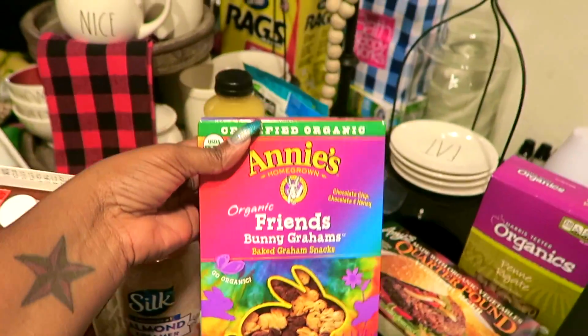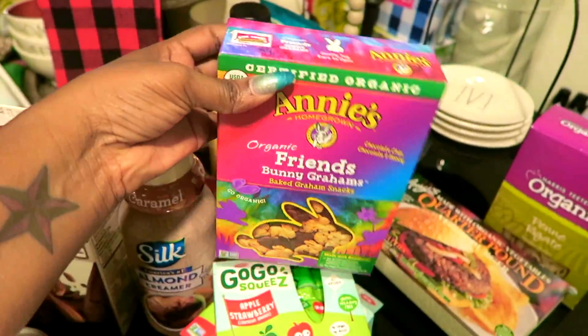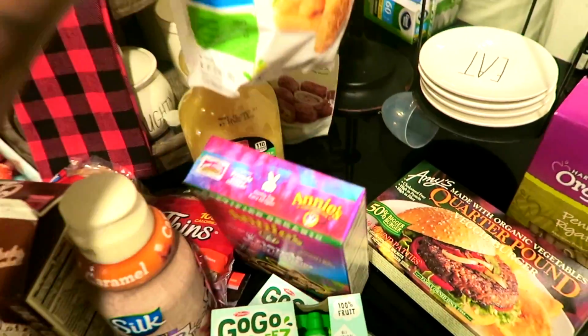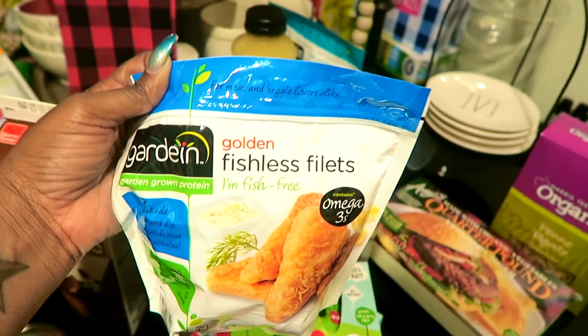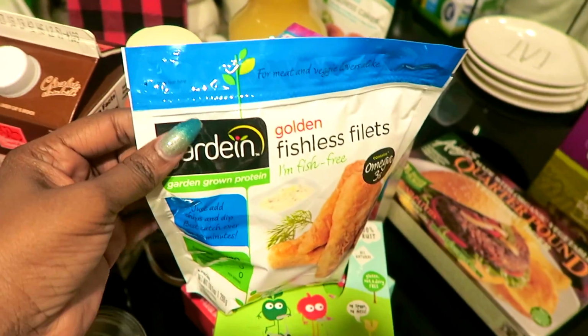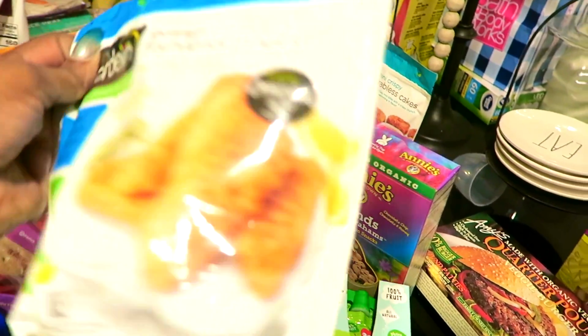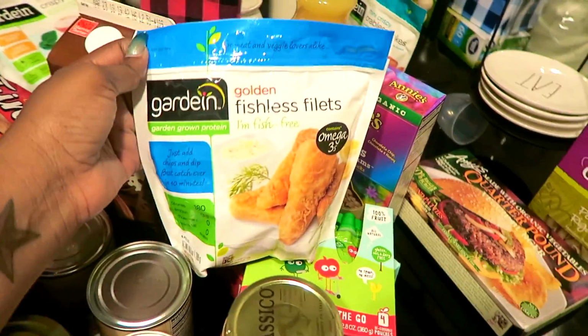We have some Annie's Bunny Grahams. These are expensive, but it's what it is. This guy is a fishless fillet, and it doesn't say if it's vegan. It doesn't say vegan on here, but I read the ingredients. So that's by Gardein.